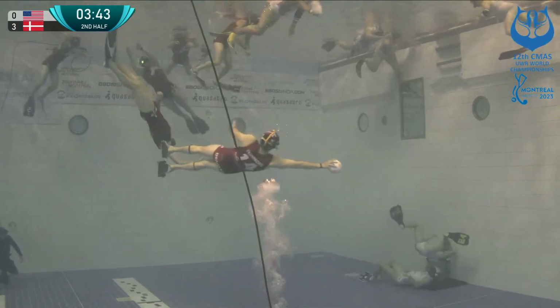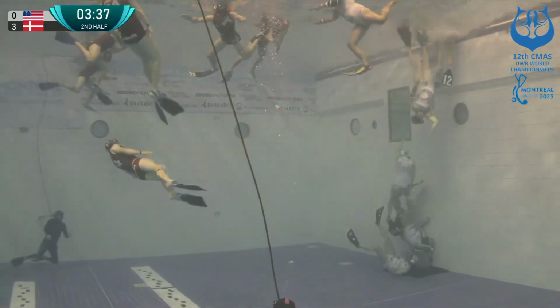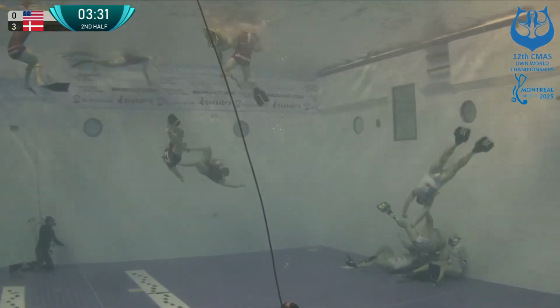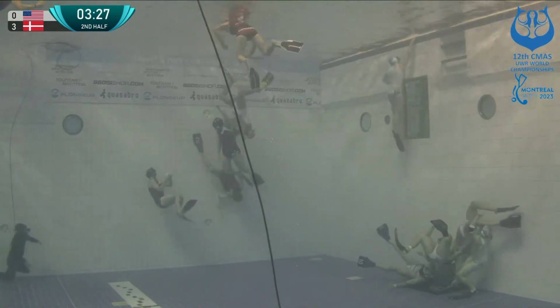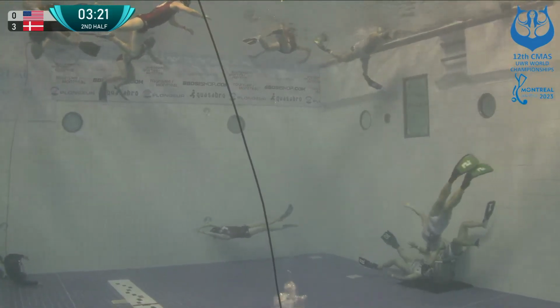The other thing they might have learned is if you score too many goals, you've got to swim back a lot. I agree. Now at this point, Denmark is just trying to hold the ball, but USA keeps its discipline, defending, goalkeeper, defender. They are not playing the game, trying to find the ball.